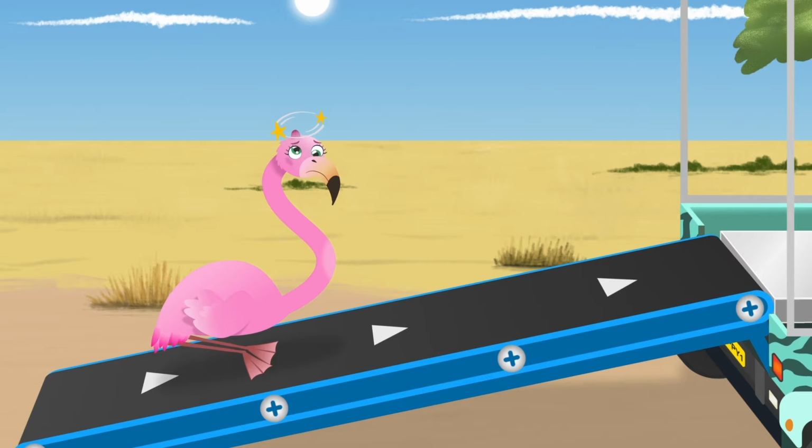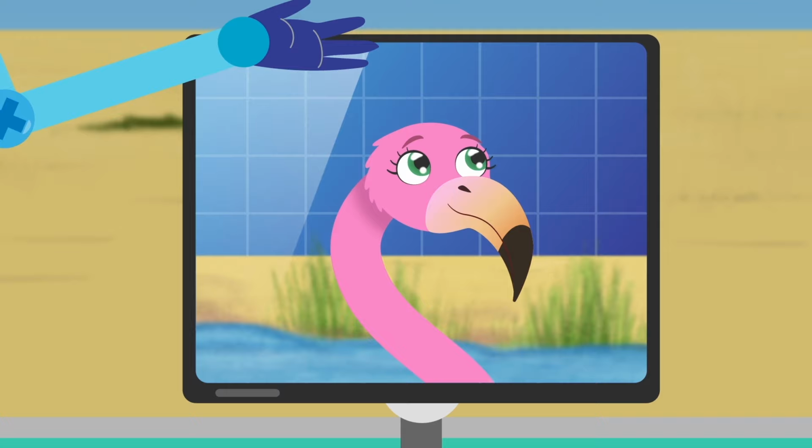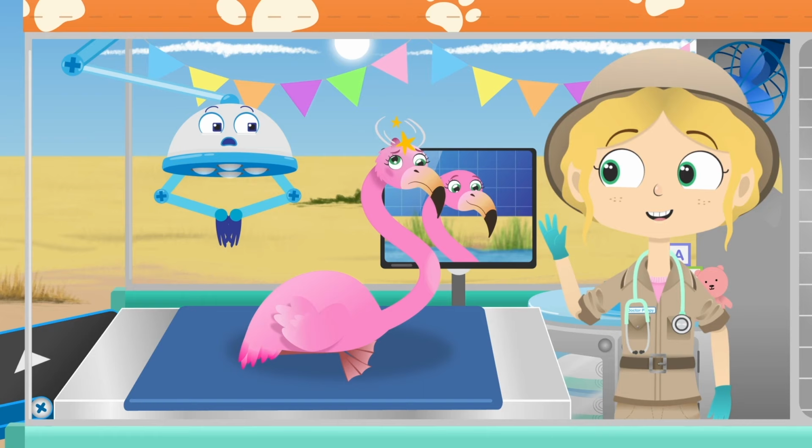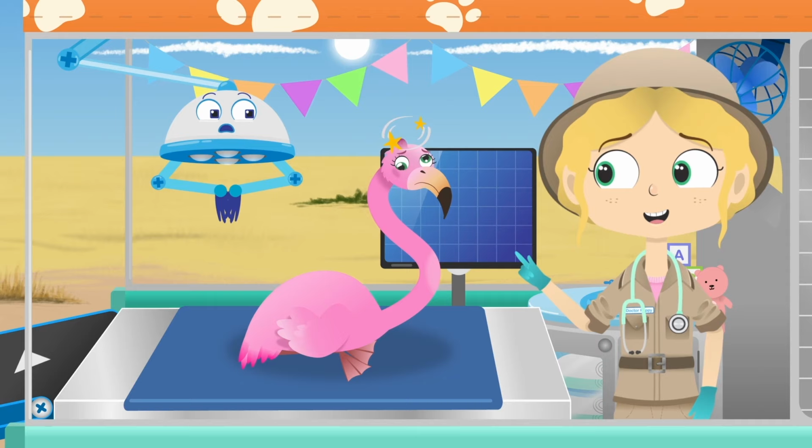Flamingos spend lots of time standing in water. They usually balance on one leg to stay warm, and they use their specially curved beaks to catch their favourite food, shrimp. Hello, Uma. Ouch! Look at that nasty bump. Have you hurt your head?